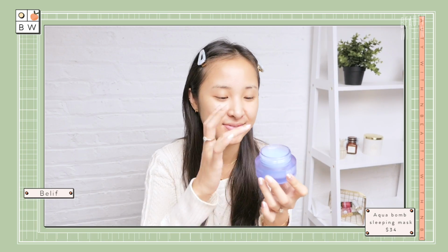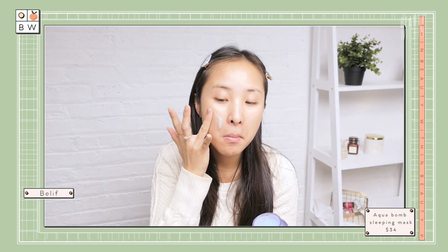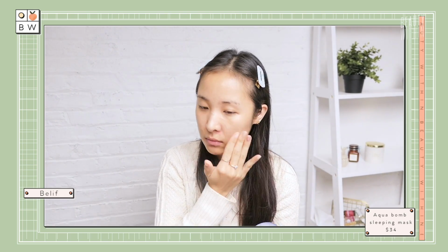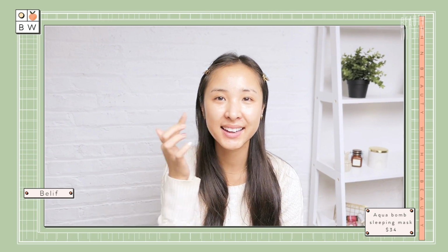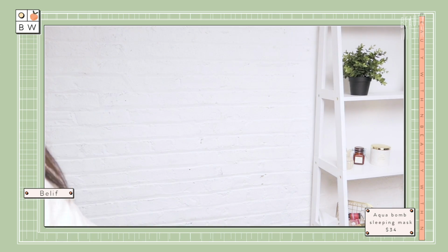I love sleeping masks. I feel that this isn't as hydrating as I thought it would be for my very dry, dehydrated, parched skin. The first time I used it, it was much thicker than I thought. It was a little sticky, but then when it dries, it becomes a little better because it is there to act as a barrier or a shield to intensively trap all that in. Wraps around the contours of your skin.